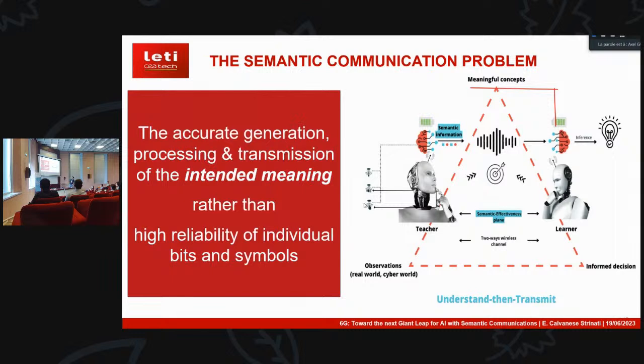So the teacher has this observation, then translates that into kind of meaningful concepts. For example, you have a text, and there's a cat, there's a carrot, and there is a milk. And then those are concepts that you're trying to see the correlation between. This is what you're doing. And then actually sending some kind of concise representation of this concept, and the learner tries to understand what the teacher is saying and tries to indeed grasp some informed decision to understand what to do with.